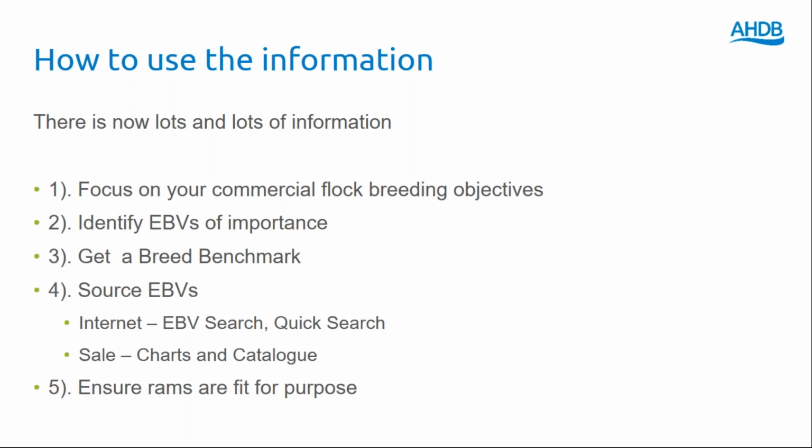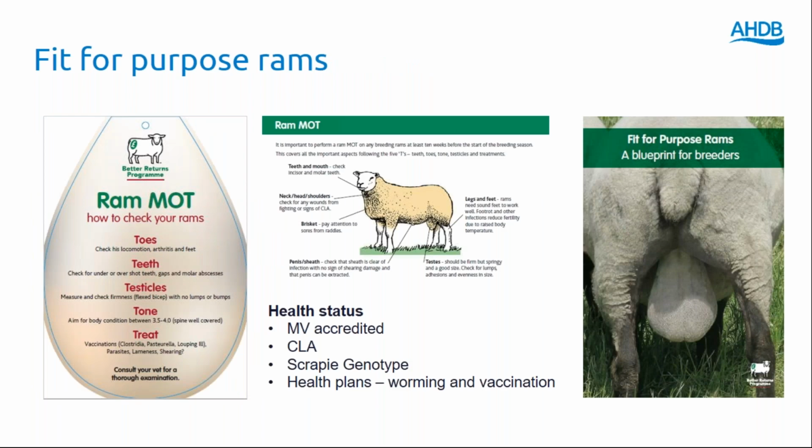The final bit is obviously ensuring that rams are fit for purpose. So fit, fertile rams with a good health status is extremely important, particularly in this day and age. And in actual fact, online we have a blueprint for breeders that are producing rams to think about how they can produce rams that will be fit for purpose within the commercial sector. So there's quite a bit of information out there. You can go to the AHDB website, the beef and lamb section, to obtain that information.